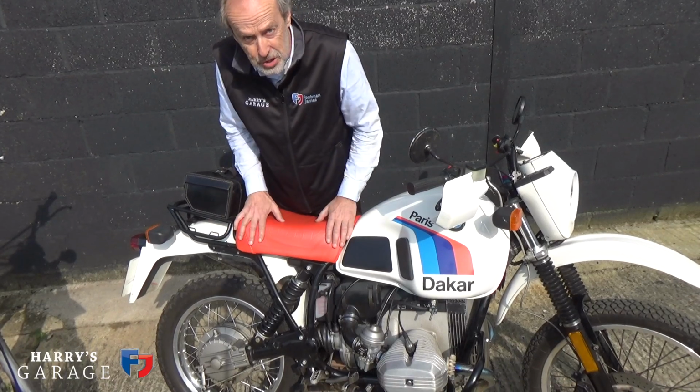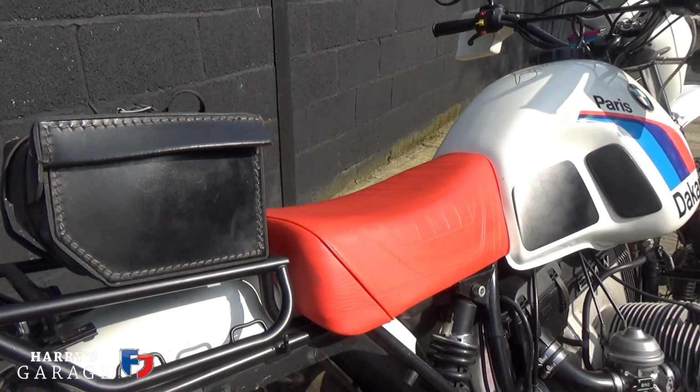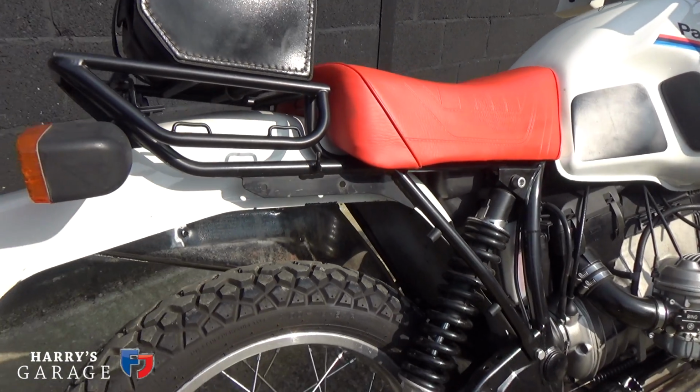It's all stripped down, it's single seat. I've never seen this little regulatory sort of lever toolkit on the back. So this is really a very original bike, just how I like them.